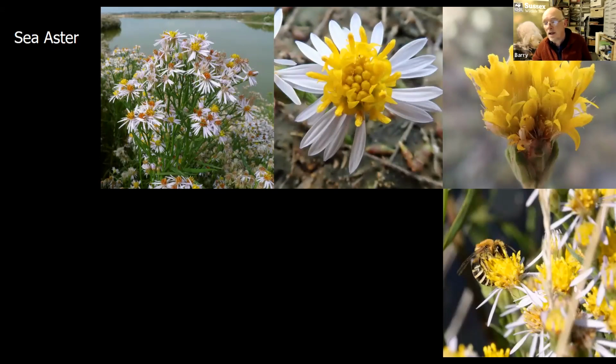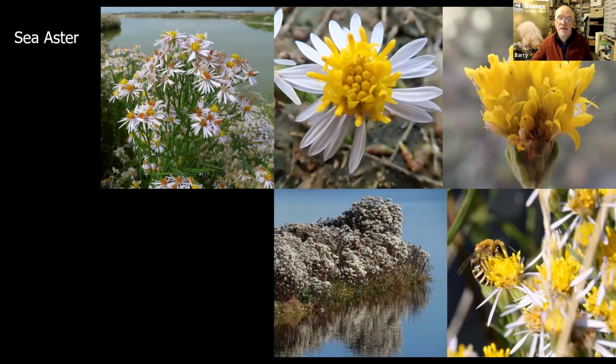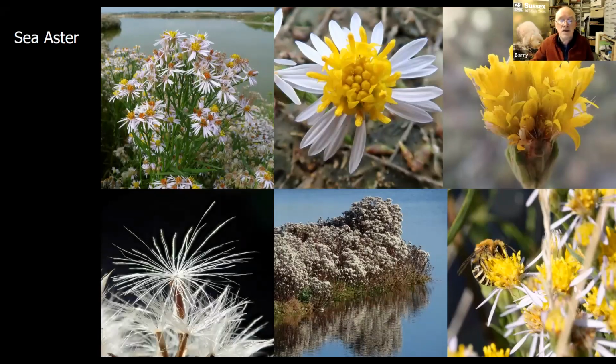which lives in the upper salt marsh and digs tunnels and waterproofs the tunnels with a type of cellophane it produces. And then later in the year, the sea aster produces masses of fluffy seeds that get spread by the wind to new areas of salt marsh, but they are a favourite of the ducks, especially teal in the autumn.